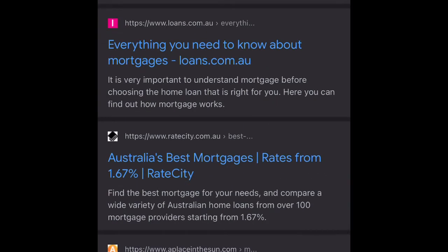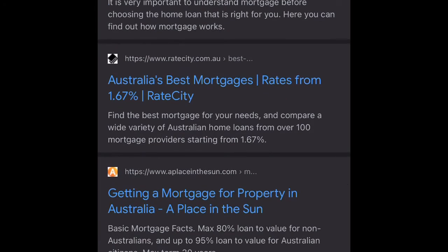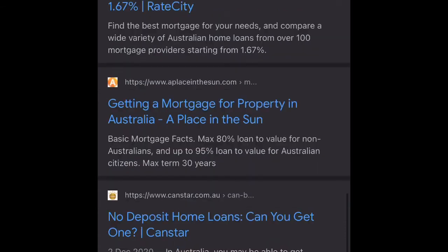Everything you need to know about mortgages. Loans.com.au: it is very important to understand mortgages before choosing the home loan that is right for you. Here you can find out how a mortgage works. Australia's best mortgages, rates from 1.67. Getting a mortgage for a property in Australia.